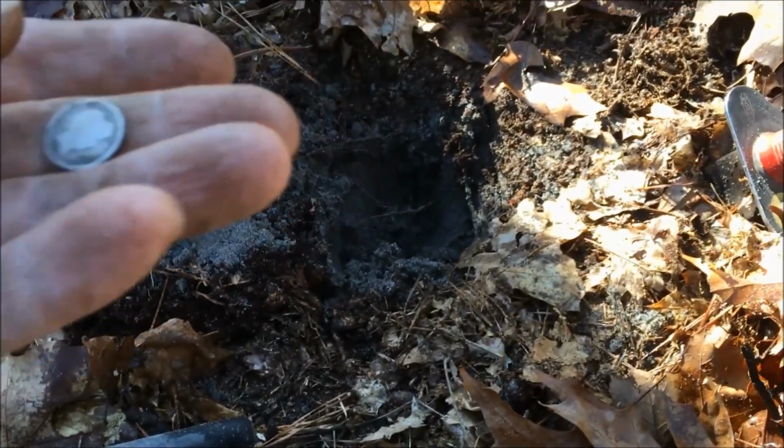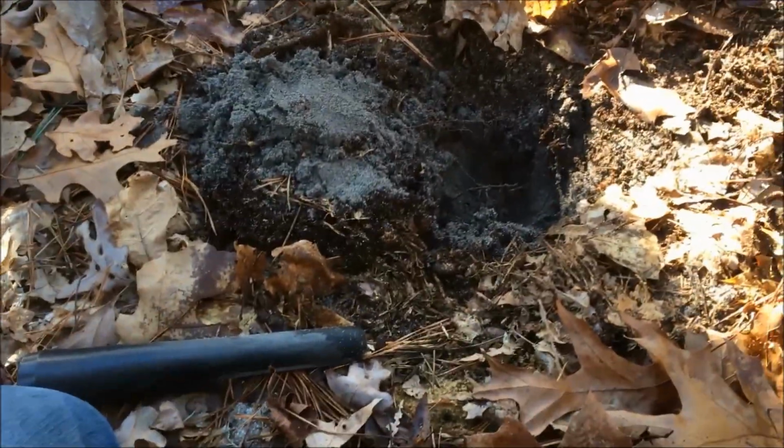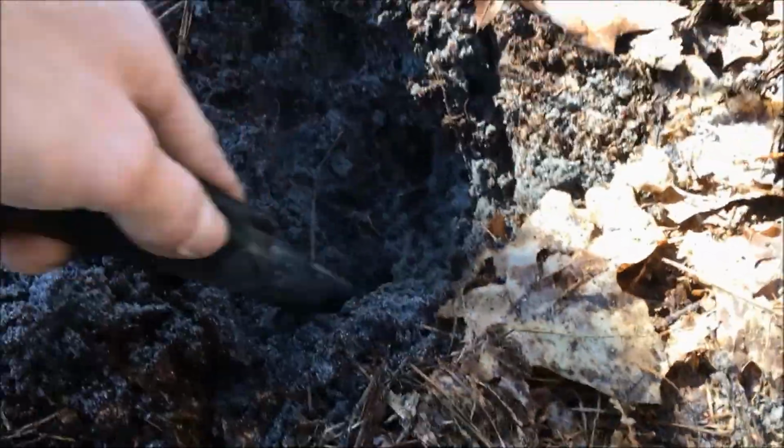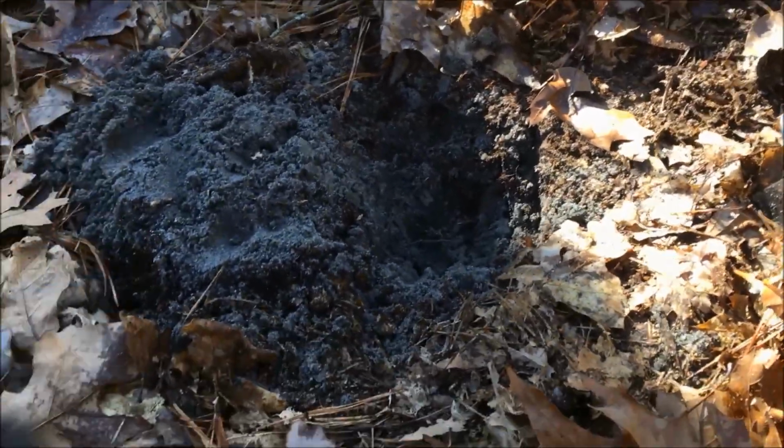I'll look around if there's anything else. I'll recheck the hole, obviously. Put it in my bag. You don't want to lose something like that. But I don't think there's anything else. I'm not even hearing the iron now. They might be deeper. All right, I'll recheck the hole with the coil, and if not, I'm out of here.